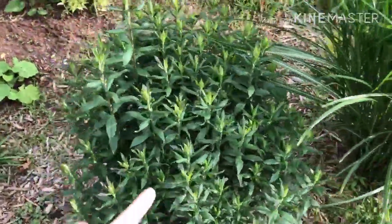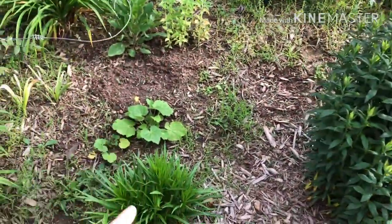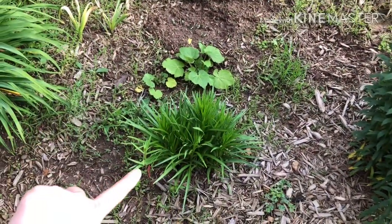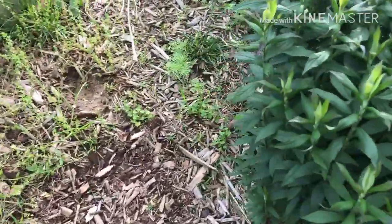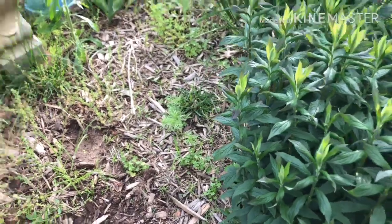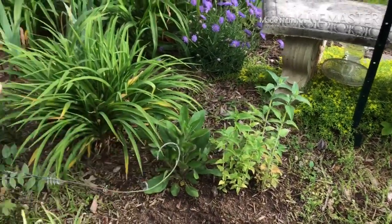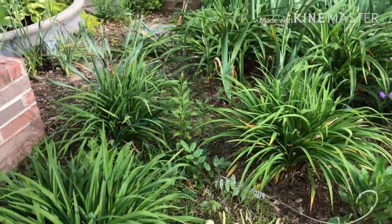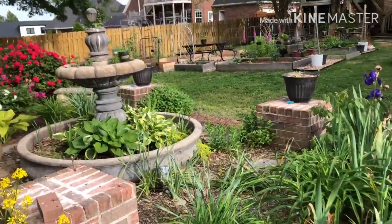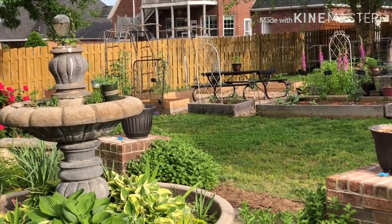This is fireworks goldenrod, hollyhocks, liatris. This is the little milkweed. Got a couple cosmos in there, which I have not been successful at all growing those. Those are bee balm. There's some lilies. These are phlox. I don't know if you're gonna be able to see it, but there is a giant blue jay. Oh, he just flew away.